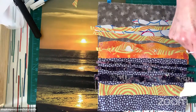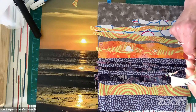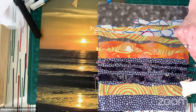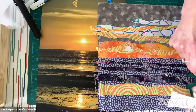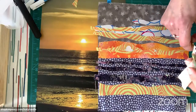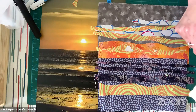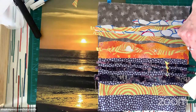You can spend a lot longer doing this yourselves at home. I'll just do a bit so that you can get an idea of how it's going to look. Great thing about this batiki fabric that's all speckly is that I thought it would work well with the reflections on the sea, because it is sparkly on the sea.